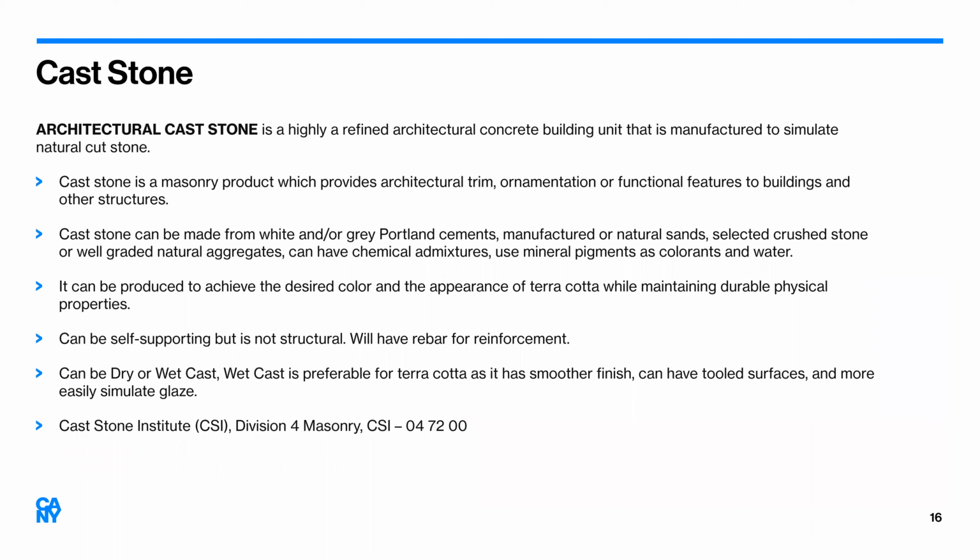Cast stone is a very common material. There are 2 kinds usually. We often use the wet cast rather than the dry tamp. In New York, it's very common. We actually have less space, and the dry tamp gets many, many more units out of a mold in a shorter period of time. So I have had that explained to me as the reason.